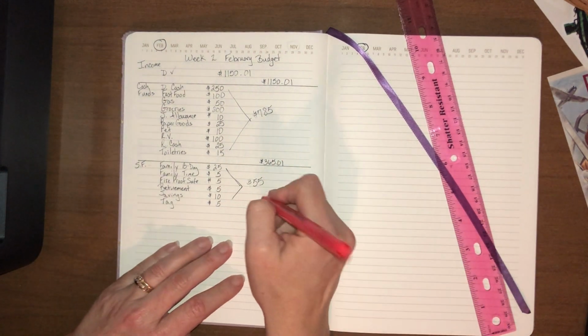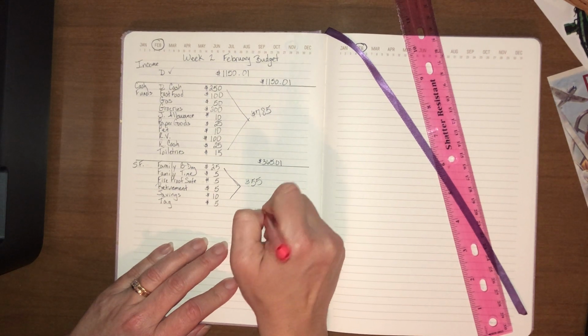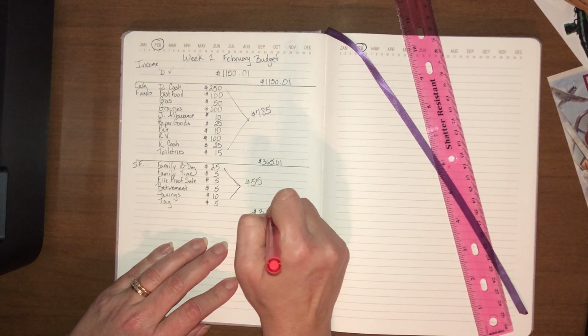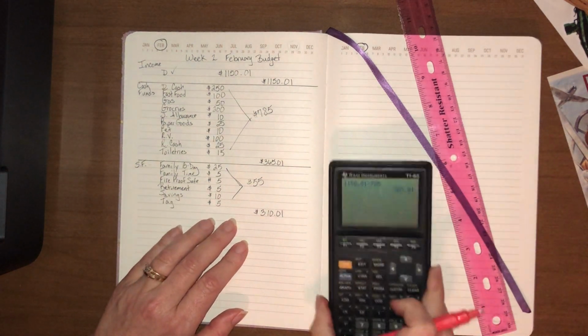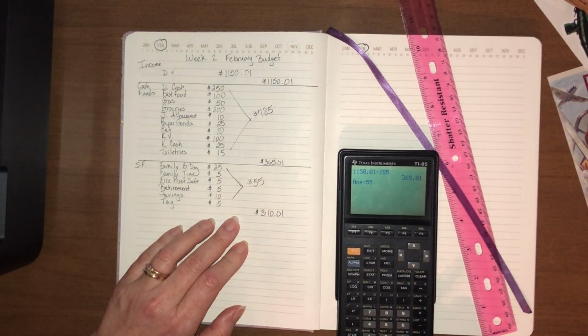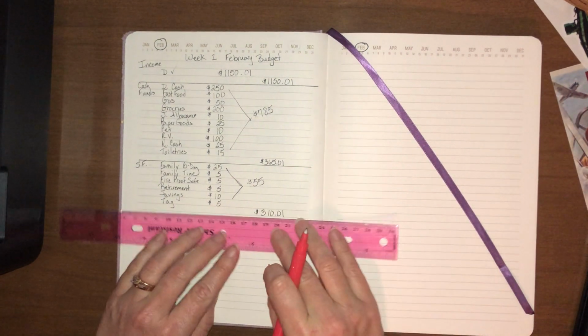Subtract that from 365. That one I can do in my head. So that should give me 310.01. Now, I know if I did that wrong, someone's going to tell me, so I'm going to make sure I subtract my 55. 310.01. Yay!